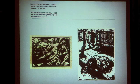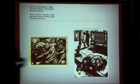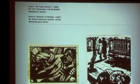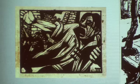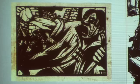And so continuing, we put this as a good group to compare and contrast. So the one on your left, created in 1932, the one on your right created in 1947. Now, the one from 1932 was before the Sino-Japanese War that began in 1937. And after this war, there was renewed hope again.